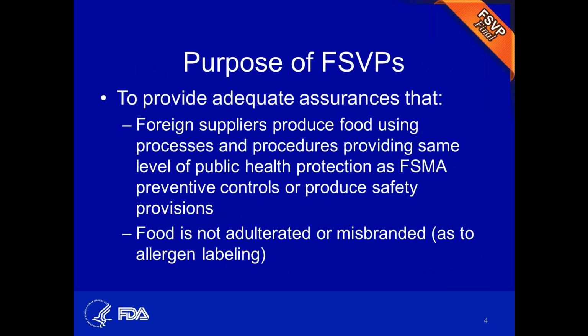So the regulation requires importers to develop FSVPs that provide assurances that their foreign suppliers are using processes and procedures that provide at least the same level of public health protection as is required under the PC and the produce safety provisions of FSMA. This standard allows flexibility, consistent with our trade obligations, for a foreign supplier to use a different procedure than specifically required under the PC or produce safety regulations if it provides the same level of public health protection. Now, FSVPs must also provide assurance that the foreign supplier's food is not adulterated and is not misbranded regarding allergen labeling.